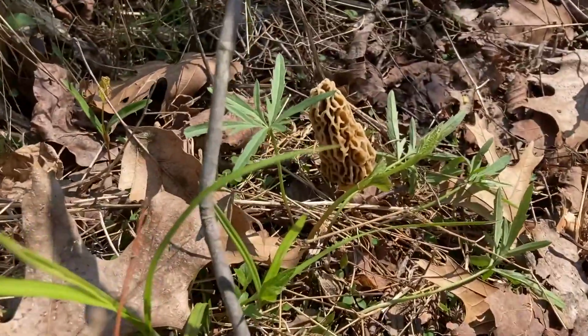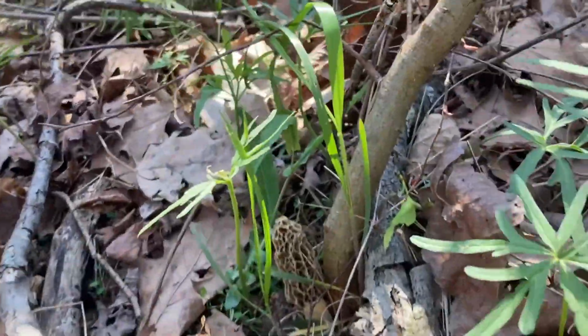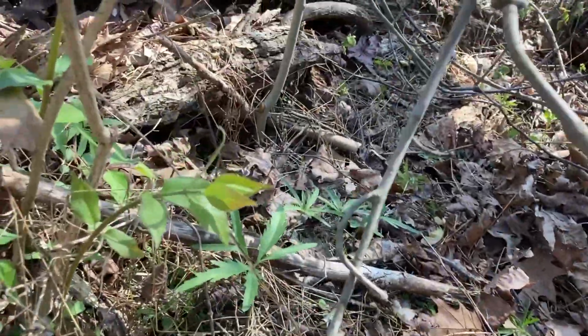There's one more right out in the open. I don't know how I missed that. I almost stepped on it. Oh my God. Okay. Yeah. There's another one. 16, 17, I guess.